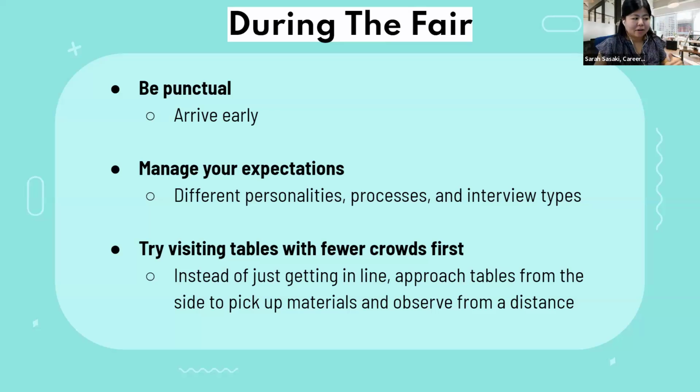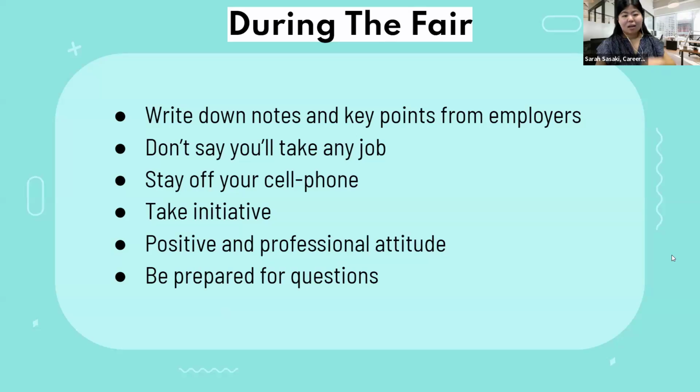And I do recommend you try to visit the tables that have smaller crowds first. For example, instead of just getting right in line to talk to the employer, as long as you're not interrupting the employer and the student, you can pick up some materials and go off to the side, whatever you're comfortable with there. And again, like I said before, write down notes and key points from employers just to help you keep track.